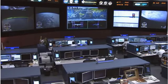And thanks again, Rob. We'll be checking in with you and the friends and family in just a little while once we get these hatches open and these crew members on board. Should be coming in the next 15 minutes or so. Hatch opening scheduled for 10:15 p.m. Central Time, 11:15 p.m. Eastern Time.